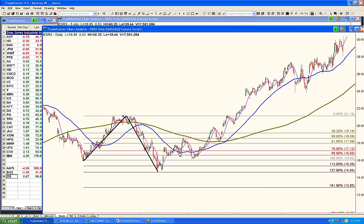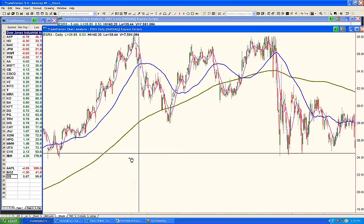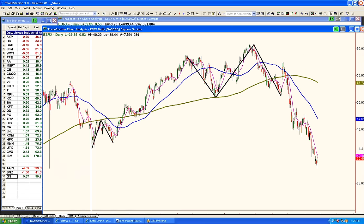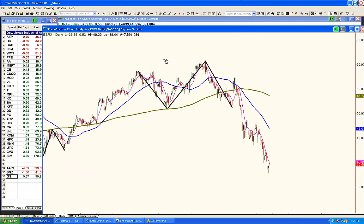Right down to the 127, okay? Anyways, we'll come back and look at a couple more charts. I have a few for you to watch over the next few days, next few weeks, until I come back on and we do some follow-up.